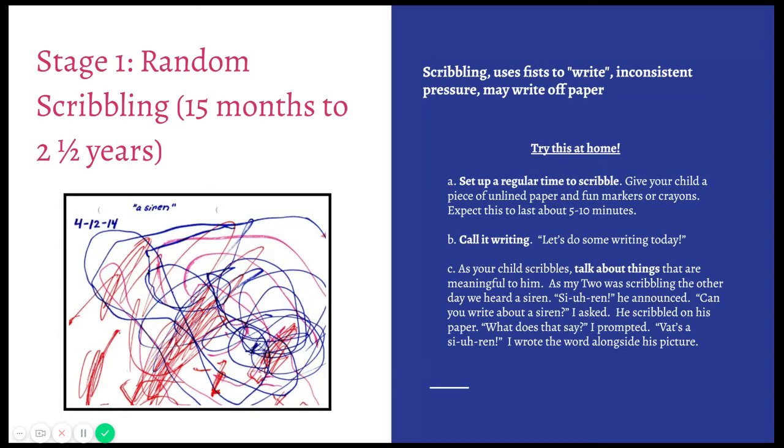So what can you do when your child is in this stage to really encourage and promote writing development? Set up a regular time to scribble. Give your child lots of unlined papers and fun markers and just allow them to write and scribble. Call it writing, right? Let's do some writing today. As your child scribbles, talk about the things that are meaningful to him and have them draw pictures of those types of things.